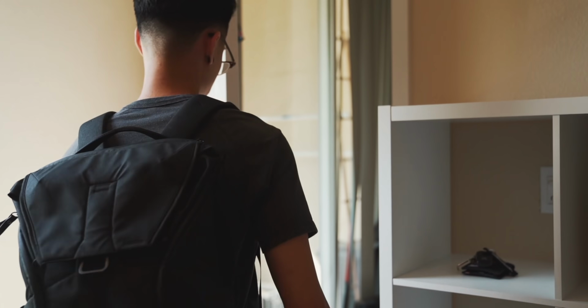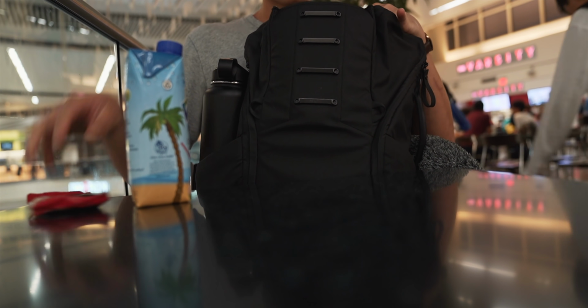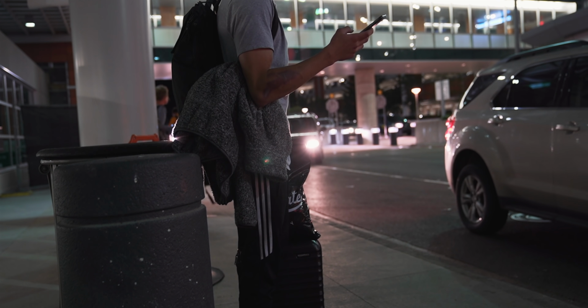Alright, so first and foremost, let's start with the camera bag. This is the Peak Design 20-liter everyday backpack, and I've owned this backpack for quite a few years now. I've traveled with it, I've taken it to shoots, I've taken it to client shoots, and I just really love the way the backpack is designed.